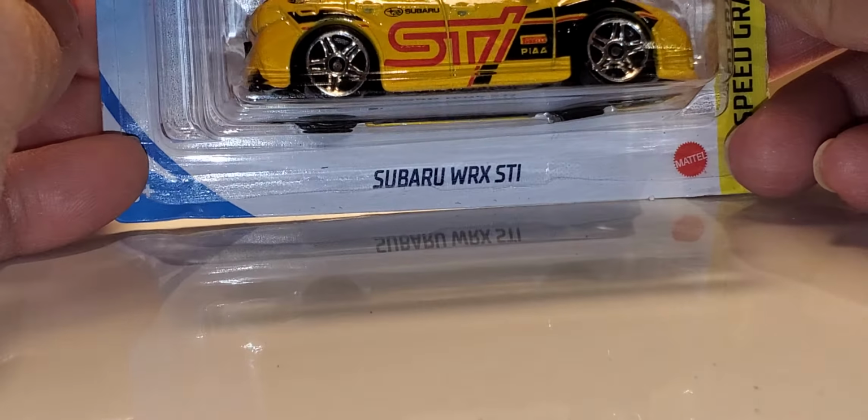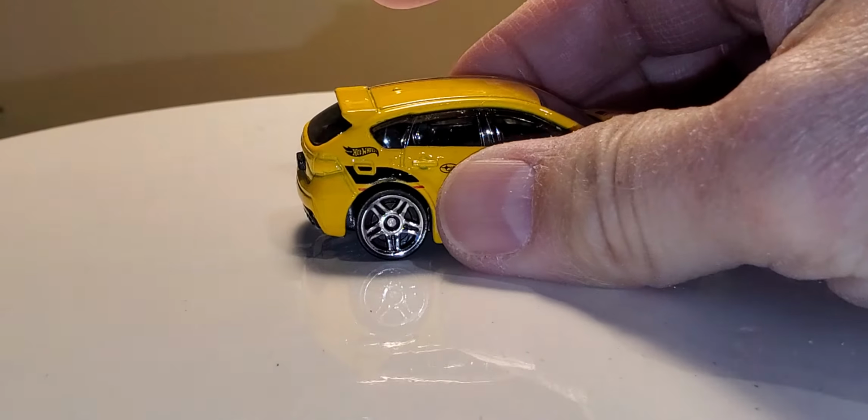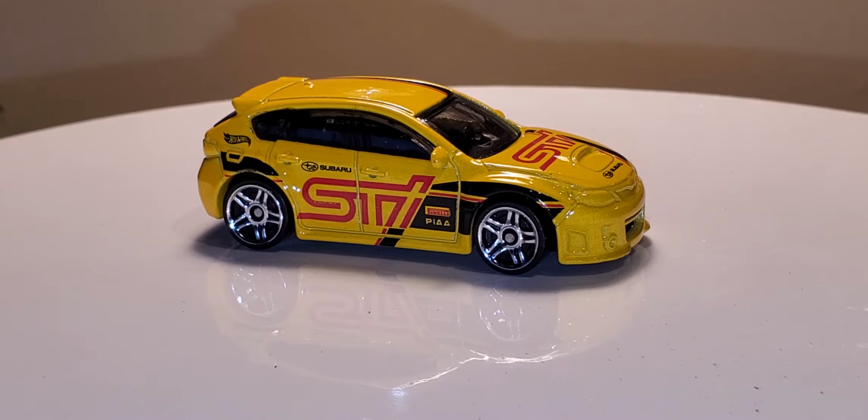Next one I found, I haven't seen this one in quite a while either. This is, of course, the Subaru WRX STI Hatch. For those who know Subaru, the last time they made a hatch was 2011, 2012. I know because I had a 2011. I like this one. It's nice to see this casting again. I haven't seen it for maybe a couple of years.